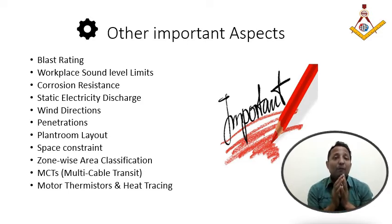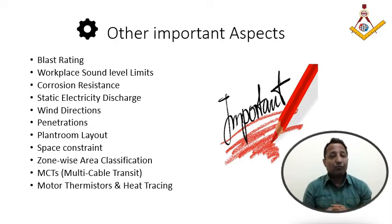We need to follow whatever is mentioned in the standard. Then it goes to the noise and vibration consultant and he verifies whether a sound attenuator is needed, and if needed, at which location. This report we are also going to cover in a subsequent session. I'm going to tell you about that report also, how it looks.